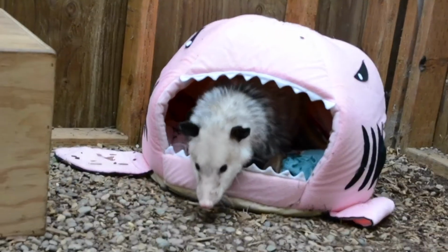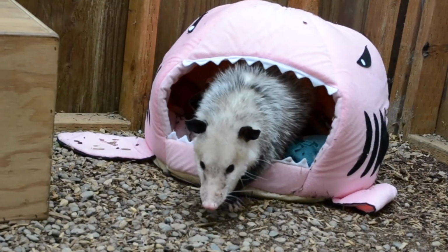So a female, if she had babies, would use her tail to grab a bunch of nesting material, like sticks and things like that, and she would take it into a den. Pete has several dens that he can sleep in, little beds. He has a pink shark he sleeps in, which is kind of like his summer home. It's a little bit cooler.